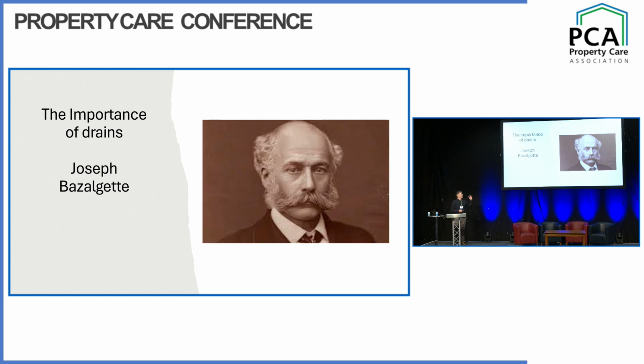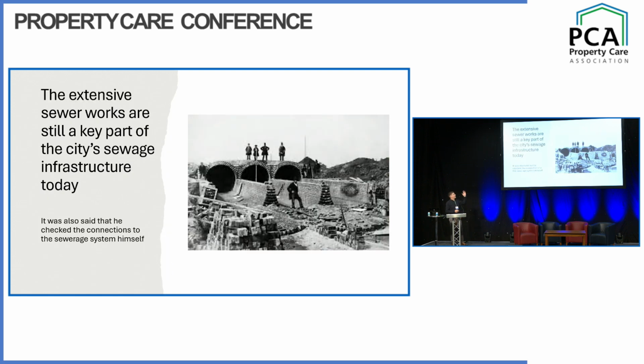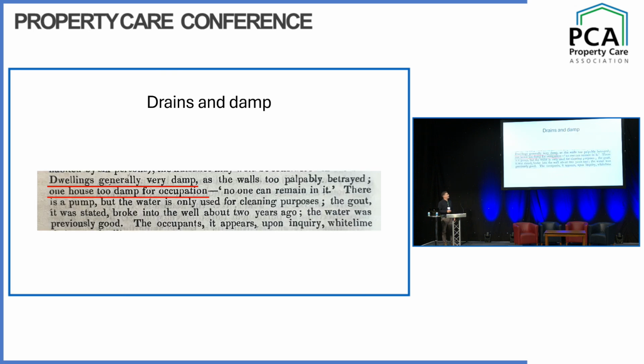The importance of drains is really, really important, obviously about sanitation. So I'm going to use Bazalgette as this one. He did all the extensive sewer works in London, which is still there today. And you can see him there, standing over like that. I do exactly the same when I've done a drain repair. It's also said that he checked all the connections, because the problem with it all, it wasn't ever done properly. And that is why it was imperative he took that on himself to do it all properly.